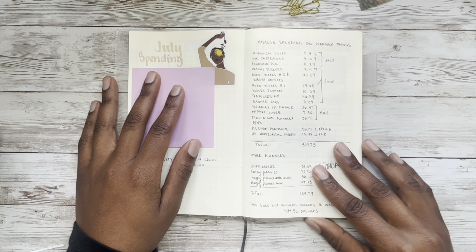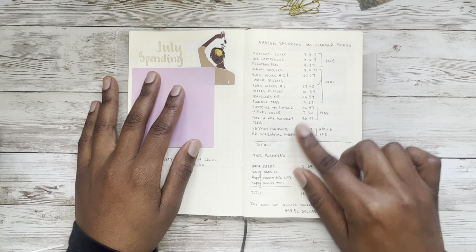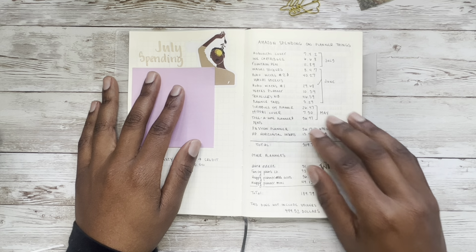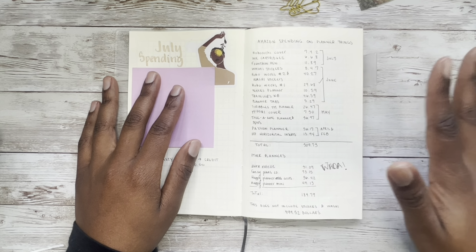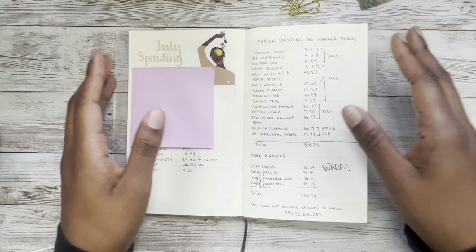But I had started to do this. This is a Midori notebook that I am using, and I had started to do that. I started to, for July, June, and May, just go back and see exactly what I was spending so that I can put together an appropriate budget for myself.